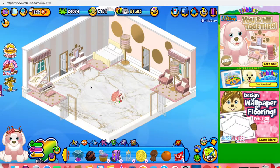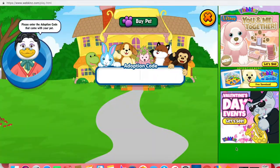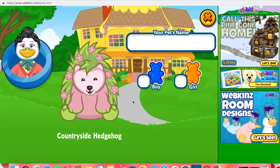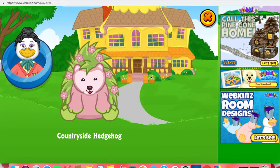Today I will be adopting the Countryside Hedgehog. So let's head to the adoption center. And I'm gonna put in the code and I'll be right back. Countryside Hedgehog. It is super, super adorable. Oh my goodness. It's going to be a girl and her name is going to be Flower because I'm super original. Obviously. Let's go to the next step.